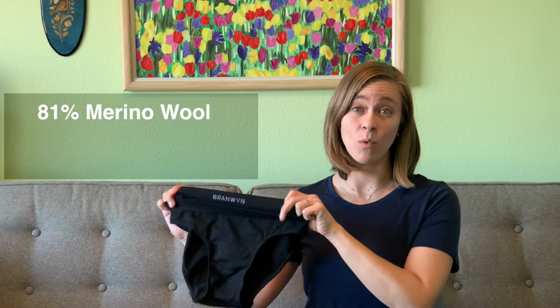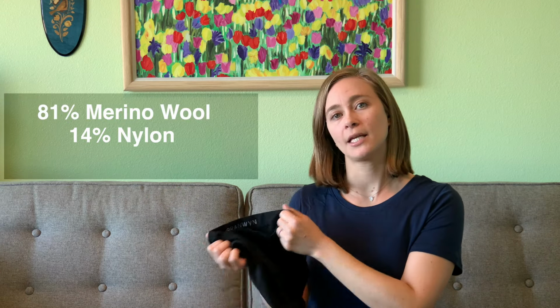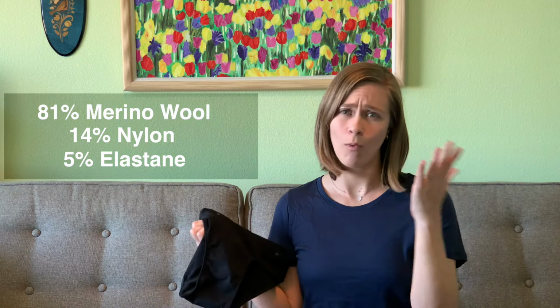They're both incredibly comfortable. Branwyn's underwear is made out of 81% merino wool and 14% nylon and 5% elastane. Why should you care? Because I'm always searching for that highest percentage of merino wool in my merino wool products, because that's what I'm paying for, is that really beautiful fiber, because it doesn't smell, you can wear it over and over again, maybe not underwear, but a bra you could. I do, at least. And it dries really quickly, so I really love merino wool as just such, like, everything. This shirt's merino wool. Can I just ensconce myself in merino now?